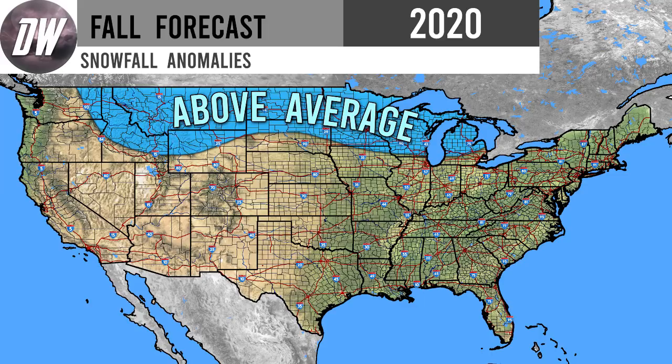All right, and here we are looking at that snowfall anomaly map here. And the only region that we have right now is an above average snowfall anomaly region. And this is going to be from the Northern Rockies and through a lot of the upper Midwest and then the Great Lakes. And you might be wondering, well, didn't these areas have above average temperatures? Well, they did, but they had above average precipitation as well. We're going to have more storms moving through these regions.